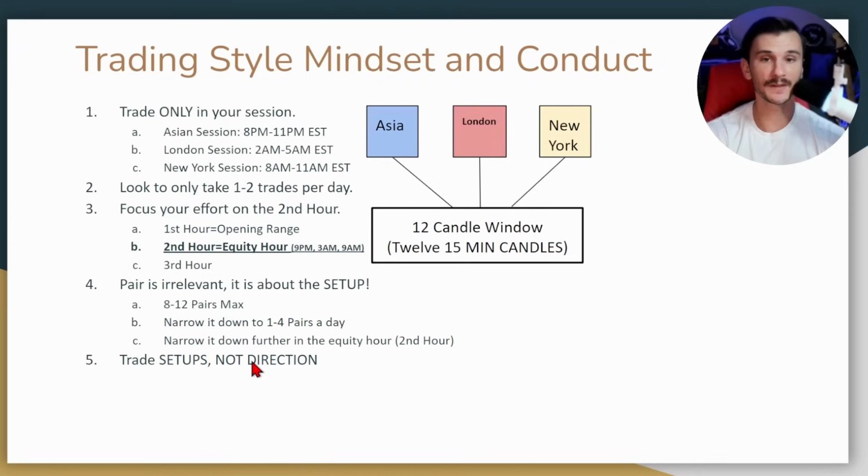And because you have a setup, that setup dictates the direction. Whereas if you're just trading direction throughout the day over and over again, just trying to go long or trying to go short or whatever, you tend to get chopped up a lot.